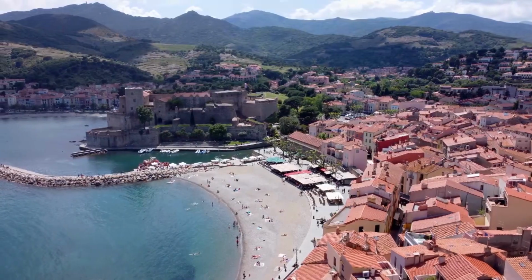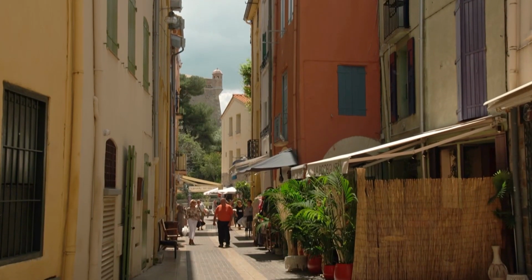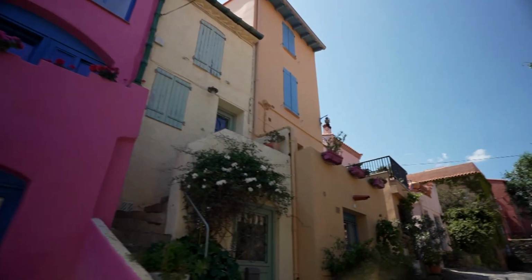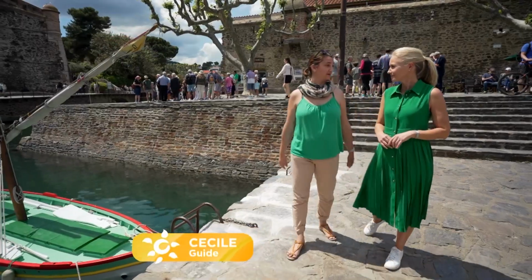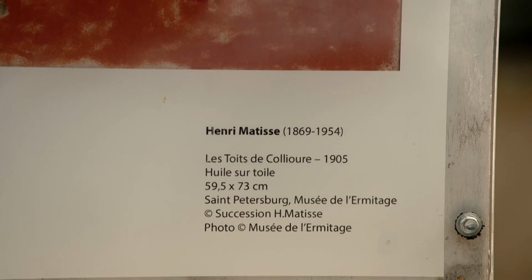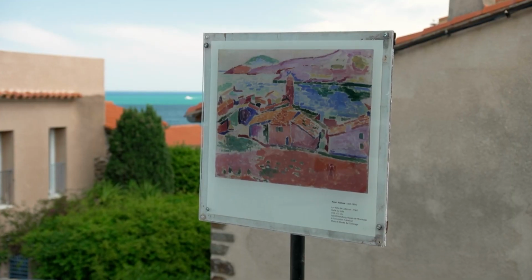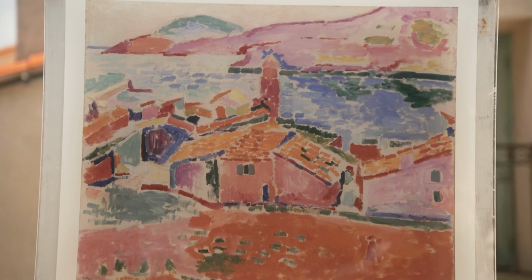Back in town, and it's time to navigate Collioure's quaint streets and colourful houses, which at the turn of the century helped to inspire a new art movement. Today, it's a place very well known through the world because in 1905, two painters very well known now, Matisse and Derain, came here and painted Collioure. And they found here colours they didn't know before, and the colours in Collioure are everywhere.